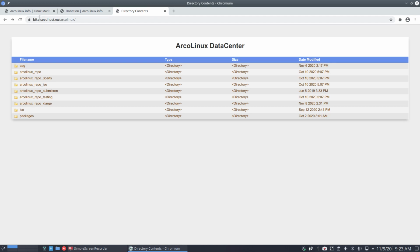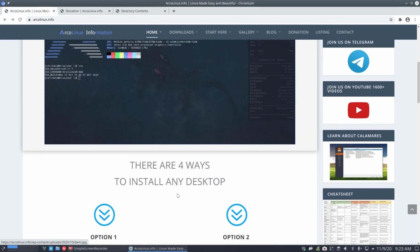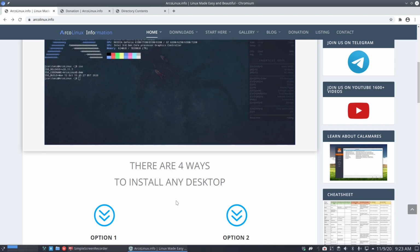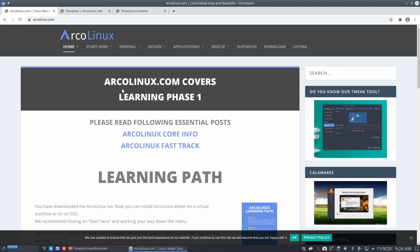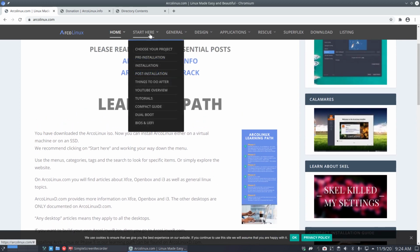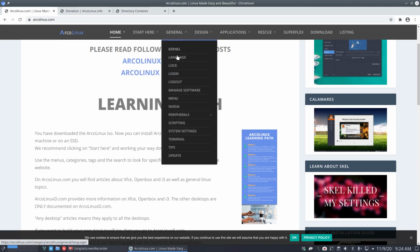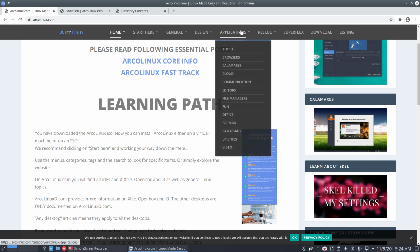And on the other hand, you could think of ArcoLinux as being some kind of university, some kind of school. That's our way of thinking anyway, because we work with phases, phase 1, 2, 3, 4, and you learn more as you go along. And here's our learning path, right? You can start here and go through all the menus, and then choose what element you're interested in.